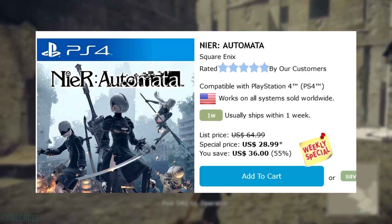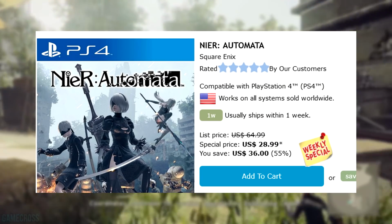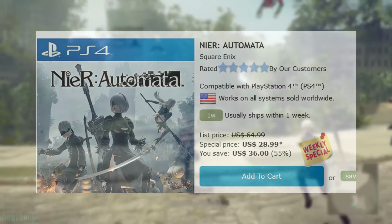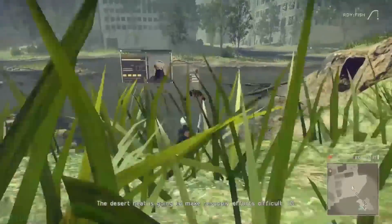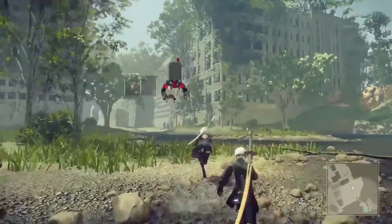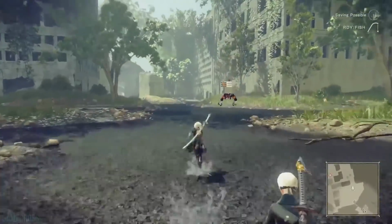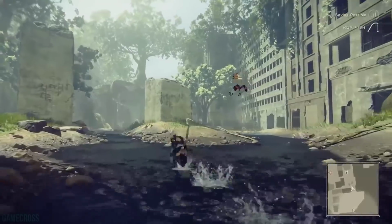Nier Automata for $29. Nier Automata was one of the best action RPGs of the year, one of the best games of the year. It's the follow-up to the game that released last generation titled Nier, and that was a good JRPG, but it went very under the radar. It wasn't perfect by any means, had some issues with its gameplay, but from its design, storytelling, character development, and music, it was on point in those aspects.